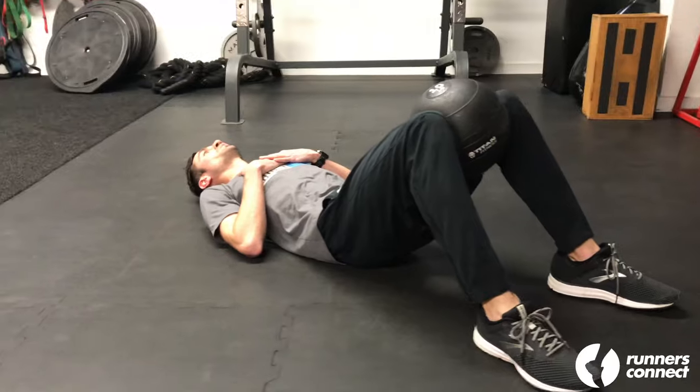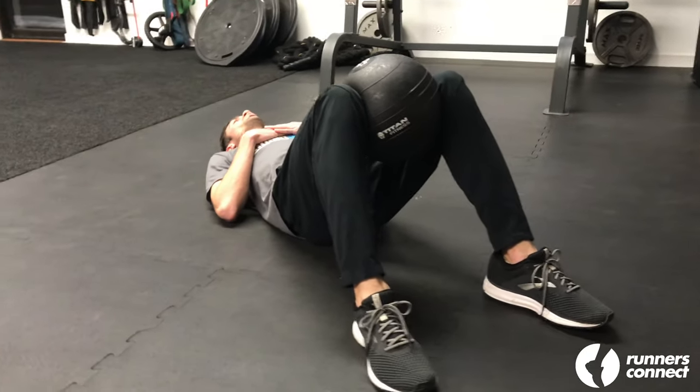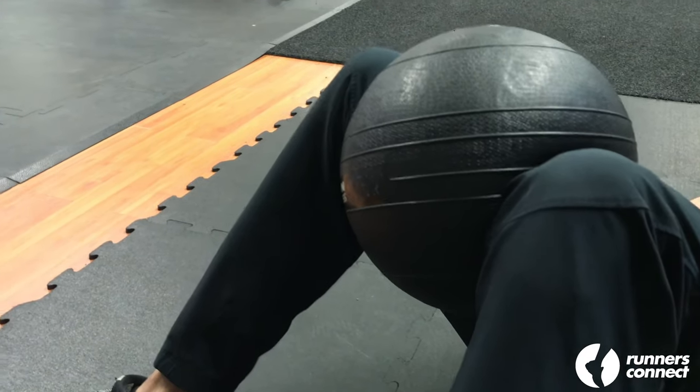An easy test for an adductor injury is placing an inflatable ball or foam roller between your knees and then squeezing them together. If this maneuver produces pain, your groin pain is caused at least in part by your adductor muscles.